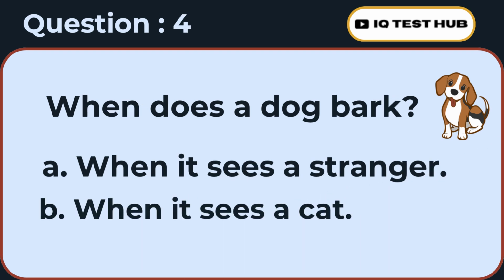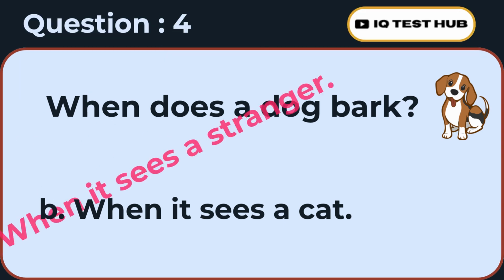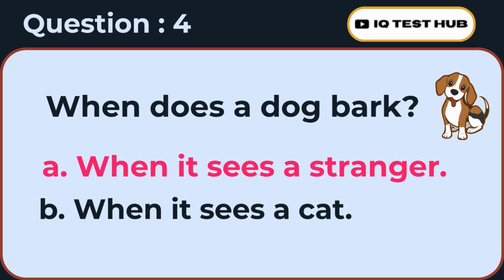When does a dog bark? A. When it sees a stranger. B. When it sees a cat. Answer is A. When it sees a stranger.